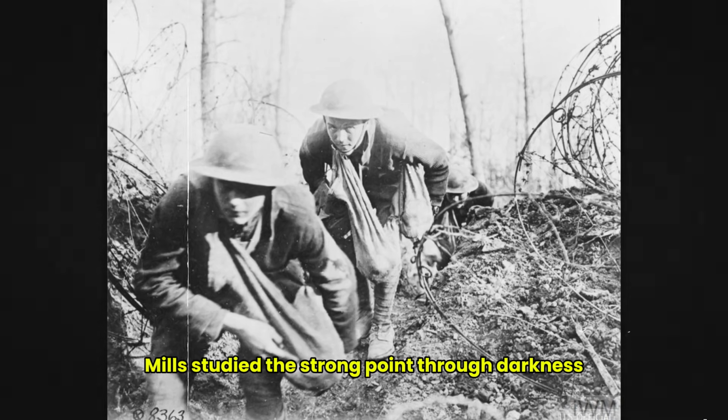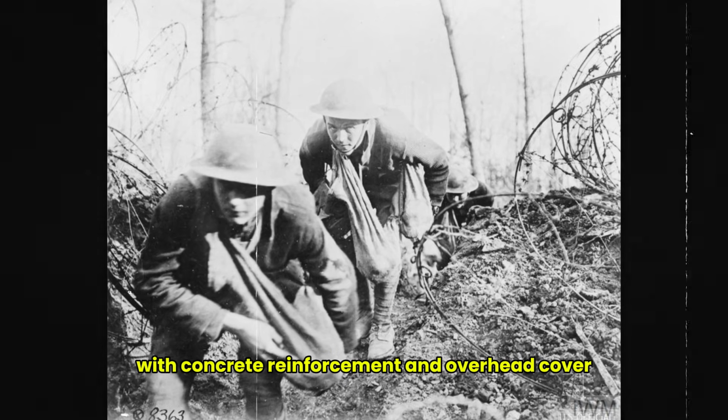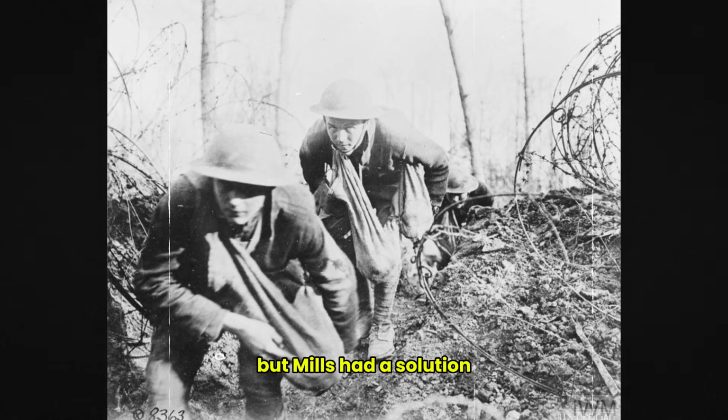Mills studied the strongpoint through darkness. It was a fortified section of trench with concrete reinforcement and overhead cover. Direct assault would be costly. But Mills had a solution.